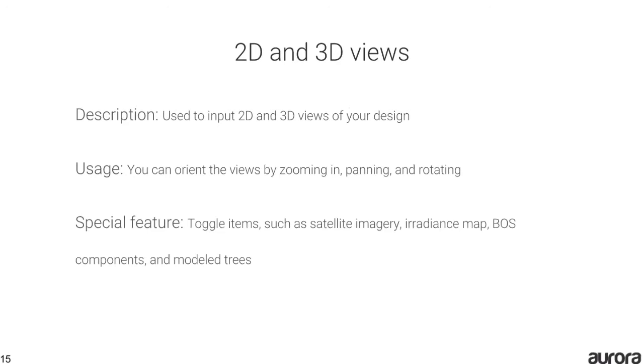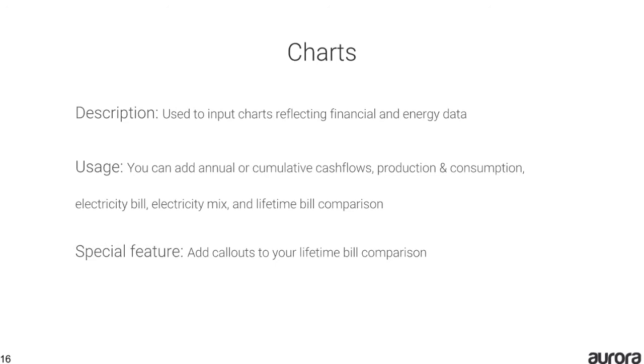Then we have our 2D, 3D views. You'll be able to orient these in the project proposal by zooming in, panning around. And then you can also toggle items such as the satellite imagery, the irradiance map, and anything like that. We also have a number of charts that you can put in your proposal to reflect some financial and energy data. We have our annual and cumulative cash flow charts, our production versus consumption, electricity bill, electricity mix, and a lifetime bill comparison. You can also add callouts to your lifetime bill comparison to show the beginning and ending electricity bill.